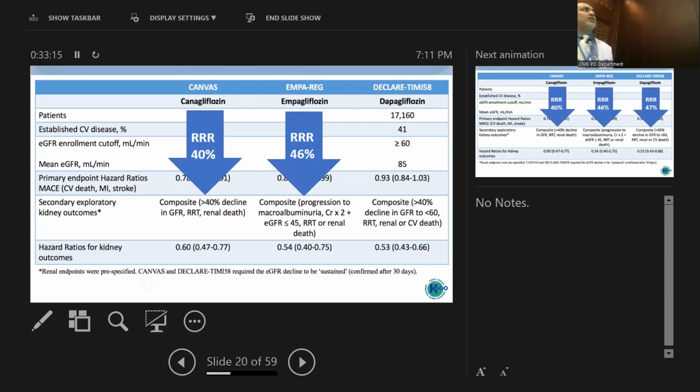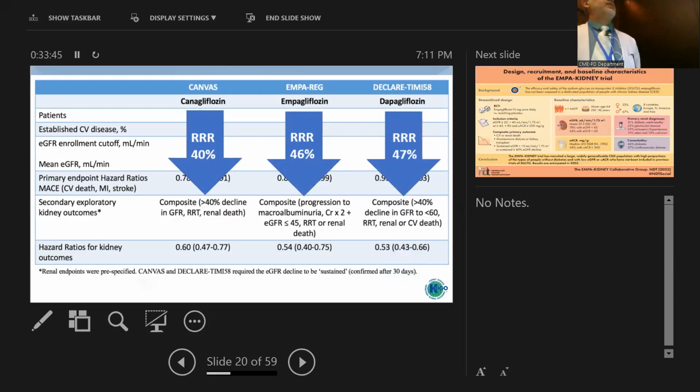This is to be compared also to dapagliflozin. The DECLARE study included 17,000 patients, 41% with established cardiovascular disease, but their patient selection cutoff was a GFR more than 60 milliliters per minute, and their reduction of the primary endpoint was around 7%, compared to the composite renal endpoint, which showed a relative risk reduction of 47%.